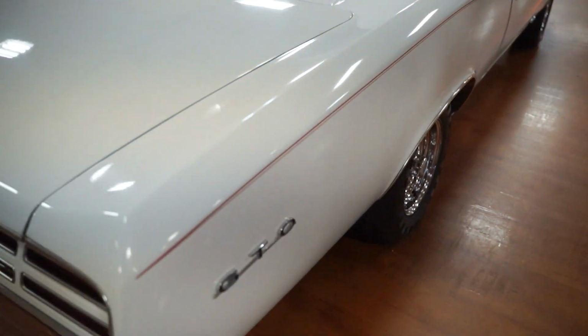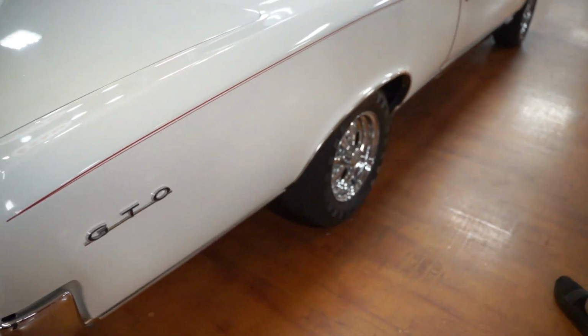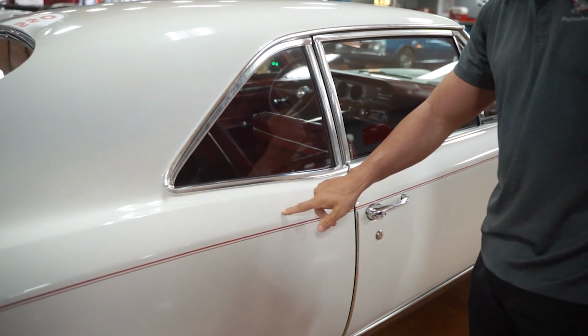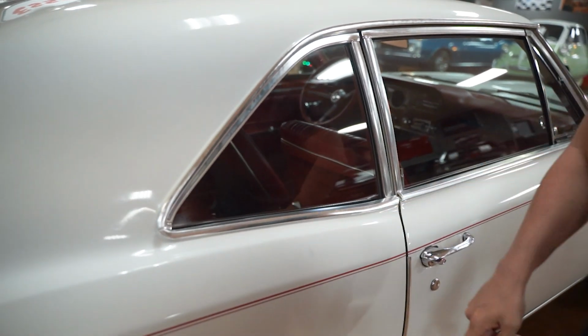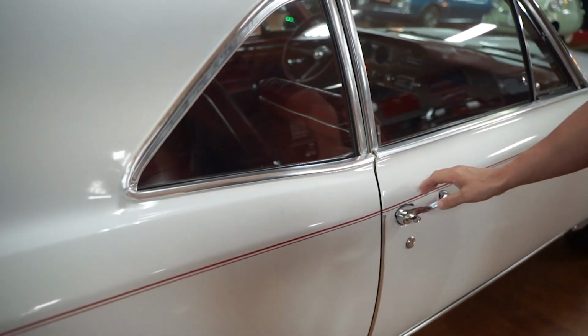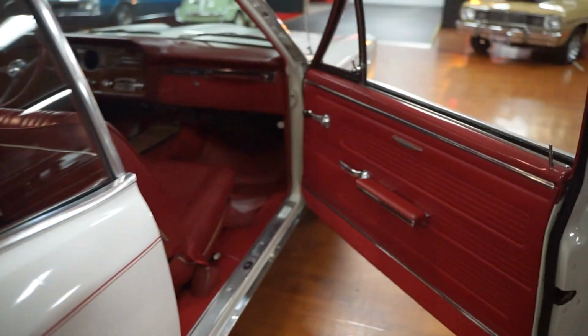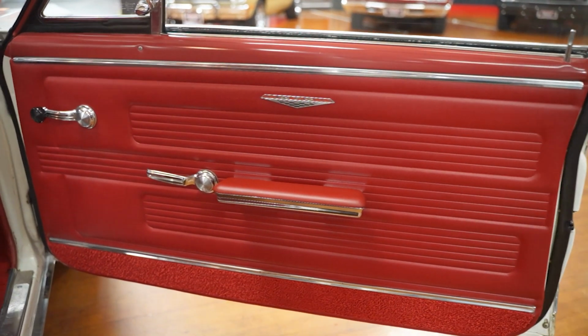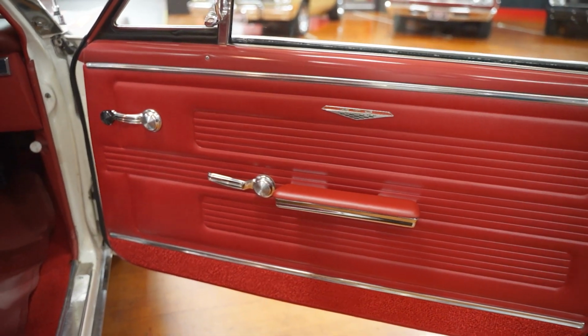GTO emblem is on the passenger side rear fender, just like on the driver's. Do have a little spot there where somebody brush touched. Just a tiny little spot, you can barely notice it, but it is there. Check out the door panels on the passenger side. Again, same as the driver's side, really high quality.